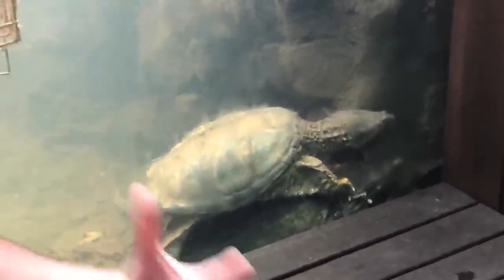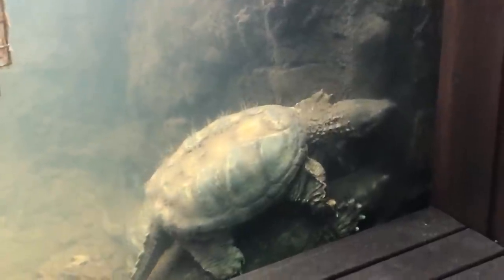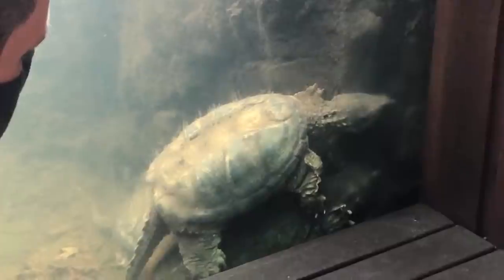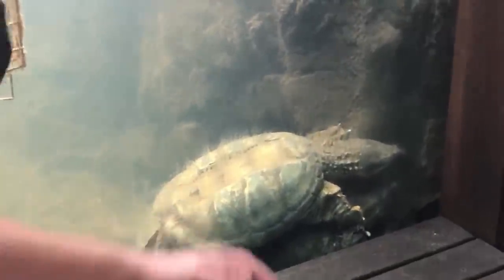Now, snapping turtles, when they do come out on land, I did do a video earlier in the year about how to help snapping turtles across the road, and fingers crossed I'll be able to do another one next spring because it's a very important skill to have. But it does become risky. Snapping turtles can get pretty snappy on land. They're pretty good in water. They don't really want to snap anything when they're underwater. They feel completely safe. But on land, they feel very vulnerable.